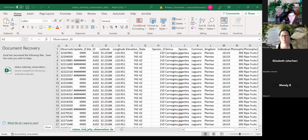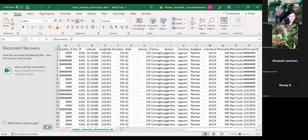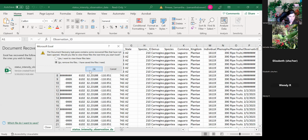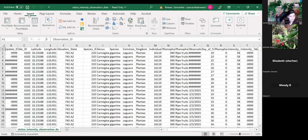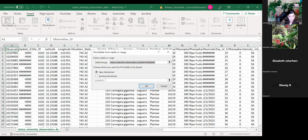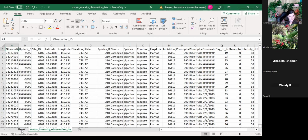When you download your data, you get the status intensity observation data, and then you get this whole mess, right? This is the worst to try to get through. Don't worry about document recovery. The way to make a pivot table when you have all this mess is you go to Insert up here, then go to PivotTable, and then say okay. It makes this nice blank sheet, and down here it's just another tab. So here you still have all your messy data.